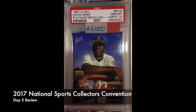I like some of these really elusive pieces. One guy had a PSA 10 David Ortiz Platinum Medallion 1997 Ultra. I had to take a snapshot of that. That was actually a hard one for me to get, I felt, because I didn't think the gentleman trusted me. He seemed a bit cagey, and I respect that, but I'm just there to take pictures. I don't mean any harm. I'm just like any collector, impressed by certain items, so I just wanted to take a picture. He was welcoming enough to allow me to do that.